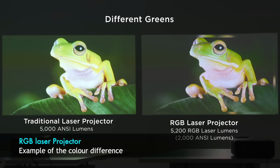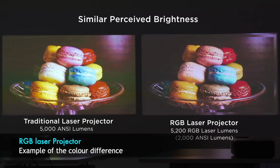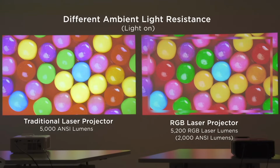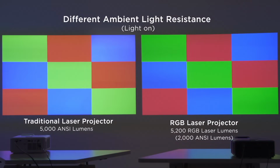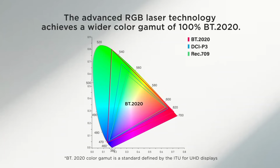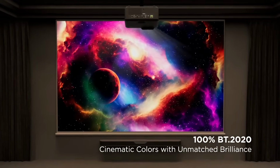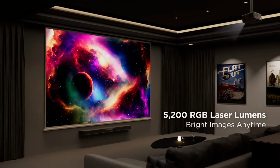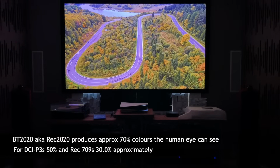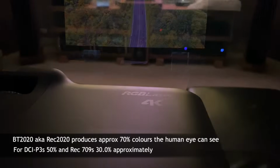Now, to give you a little bit of an insight into the BT2020, aka the REC 2020, here's a quick rundown. BT2020 produces approximately 75% of all colors the human eye can see, in comparison to DCI-P3. DCI stands for Digital Cinema Initiative, which produces about 53%, and REC 709, which is the color standard for high definition, produces about 35%. The ViewSonic V57 laser projector is producing the BT2020 color gamut, and I must say the colors are pretty bold.